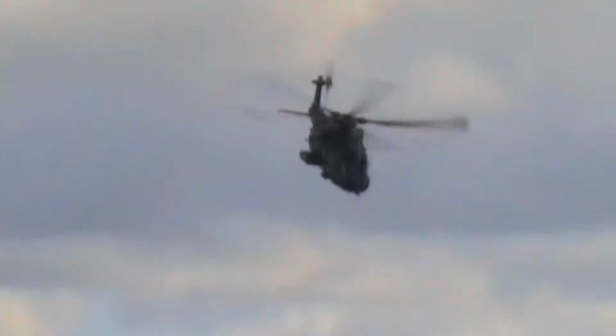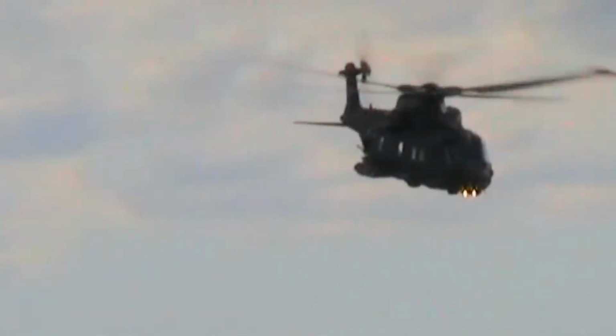Something like 146 of those have been ordered. 101 of them have been delivered by early this year. The interesting thing is, though, that the American version of the EH-101 has been ordered for the Marine One fleet, for the President's helicopter fleet in America.